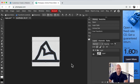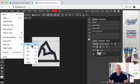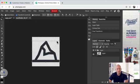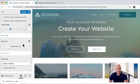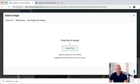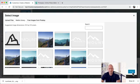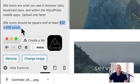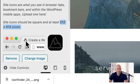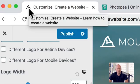Let's press enter and let's go to file, and we're going to export as, again, a PNG. Then press save. And now we have that PNG. We can go back to our website and we can select the icon for our website, and we can just either select files or click, hold and drag right here. And we have that in there, and we press select, and it'll give us a message that it needs to be 512 by 512, which it is. And we can see it right here. And we can also see our icon right here, and that looks super cool.